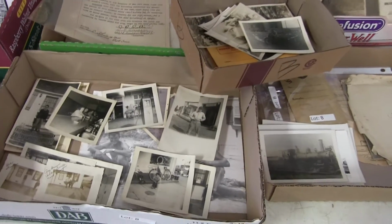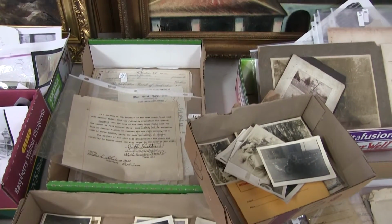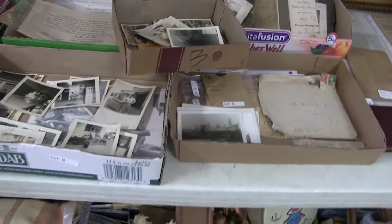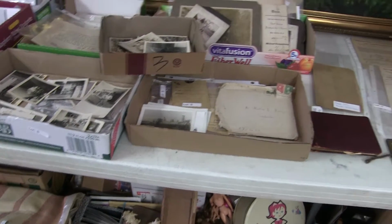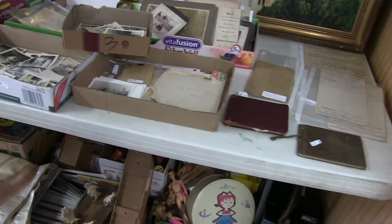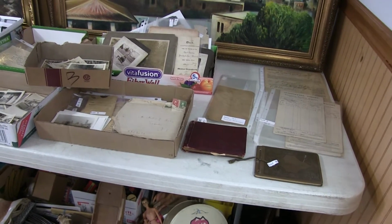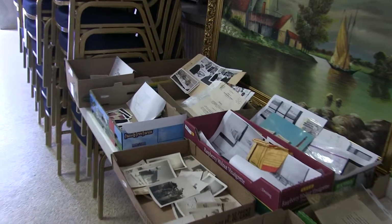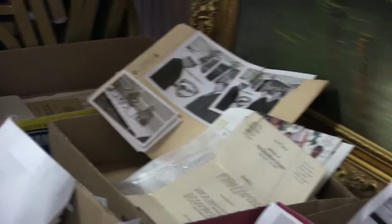Some historic West Creek memorabilia. Yeah, if you got any questions, call this number. Again, there's a whole number of lots. These are all sold in separate boxes, by the way, so I'm looking here. There must be probably at least 2, 4, 6, 8, 10, 12, maybe 15 different lots, as they're called, or boxes. But again, you can't bid on any of those. They're all mine, thank you.